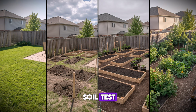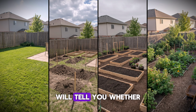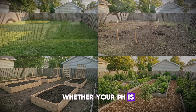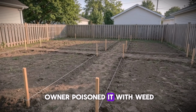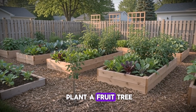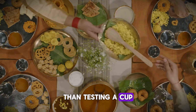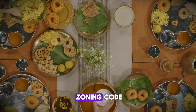Mistake 3. Skipping the soil test. A cheap soil test through your county extension office will tell you whether your lot used to be a gas station, whether your pH is going to kill your blueberries, and whether the previous owner poisoned it with weed and feed for a decade. Do it before you plant a fruit tree, because moving one is a lot more expensive than testing a cup of dirt.